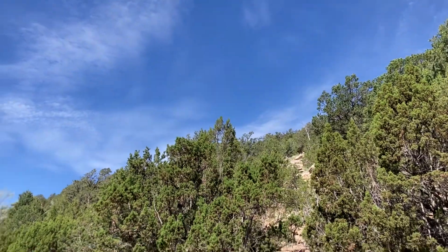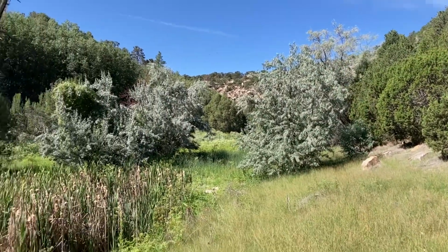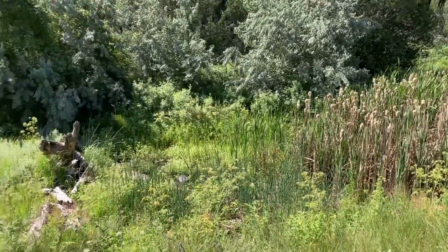One of the best things about this hike is in less than a quarter mile, we go from hot, dry desert to a riparian area. It's a pretty rare sight here in New Mexico.